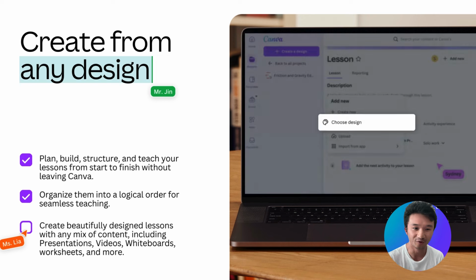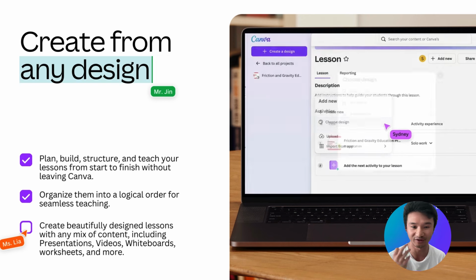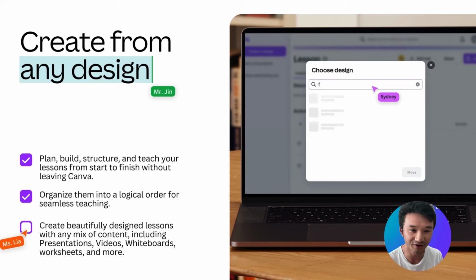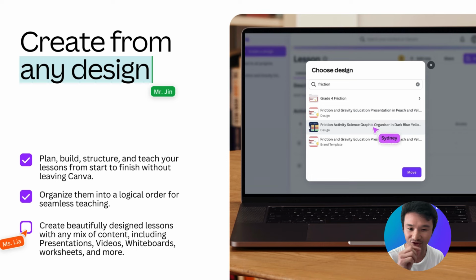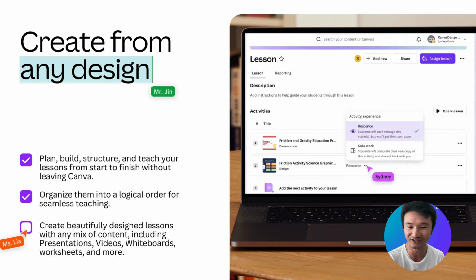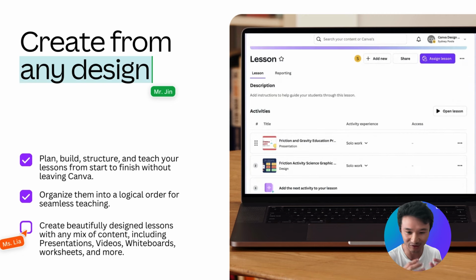So you can add any sort of design. So these could be presentations you want students to read through or summarize. What I'm going to do is I'm actually going to add something in where students can also edit and modify these designs. So right now it's a resource, but if I change that, so I'm going to make it solo work. And that means that students can complete the task and submit it to their teachers for feedback.